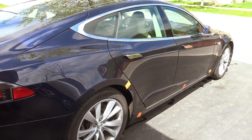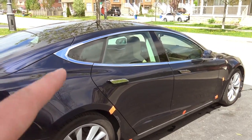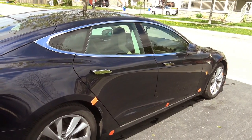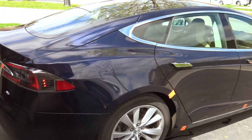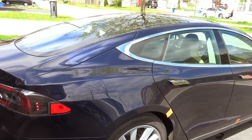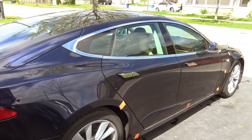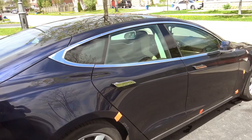Air suspension, premium sound system, sunroof. Let me see here, what else? Well, I can't remember all the features. I'll post the specs on the video later so you can check it out. Anyway, a big thanks to Tesla for letting me use this car on the long weekend, and giving us an opportunity to give our impressions.